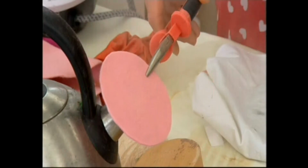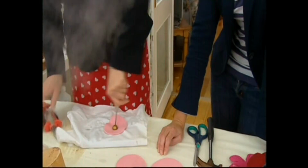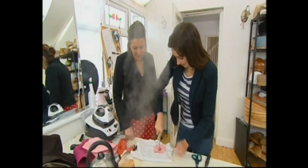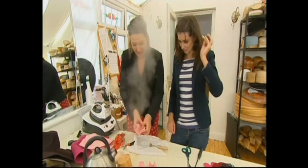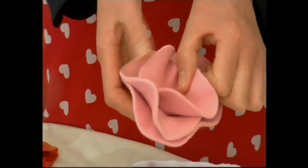Okay. To make our trimming, we're going to use a tool called a flower making tool. Get a cushion, going to steam your felt. Put a huge amount of pressure on and pull against it. Can I try one? Yes, of course. Put the ball in and just pull the felt up around it. You need to be strong. Then you can kind of get an idea of what you've just done. You just position them inside each other.